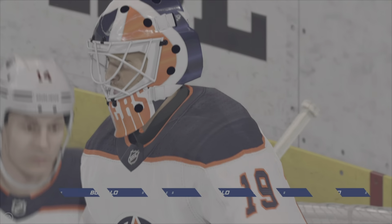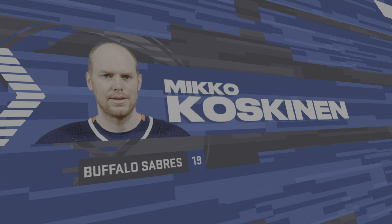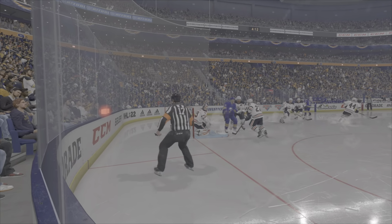Scores! He put it in himself. He tried to make the save. I don't think he knew where it was. That's got to make him feel sick. He ends up depositing the puck into his own net.